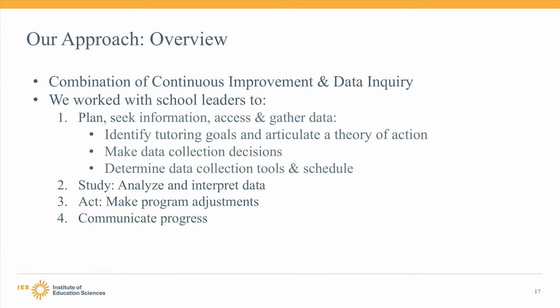We studied the data. So we analyzed and interpreted the data with the school leaders. And then to act on the data, we helped them think through what kind of program adjustments they might want to make. I think an important part was helping them think about how to communicate the progress to tutors and others involved in the program. And then we went through the cycle again. So we looked at data 2 or 3 times over the course of a 5 or so week tutoring program.